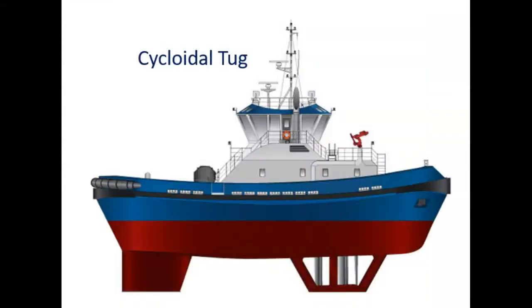Here's another tug. This is called a cycloidal tug. Maybe you've heard about these. We've got some pretty good videos that I'm going to post up for you, and you can look at those, and we'll talk about how those work. The Foss tug that I was on, that I showed you the first picture of, that was a cycloidal tug.